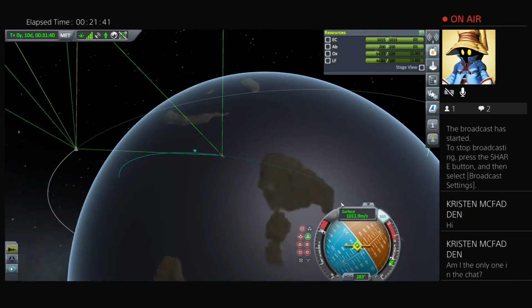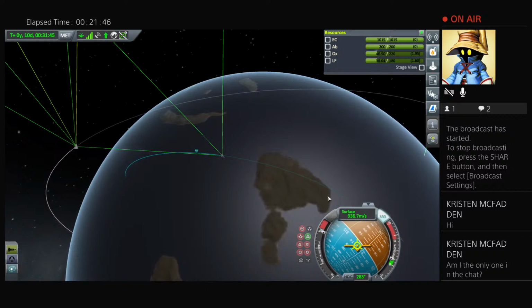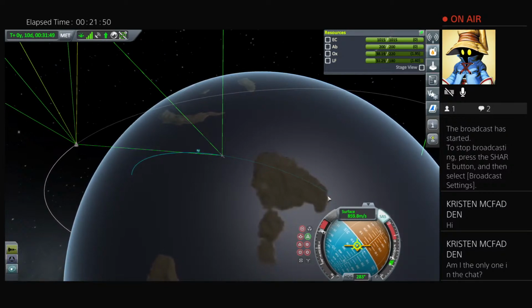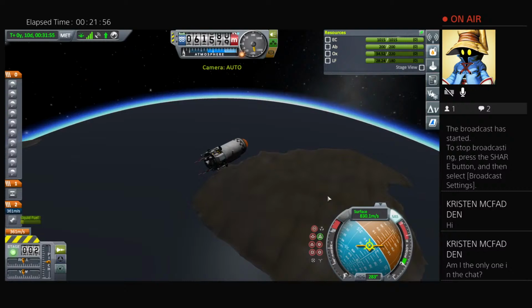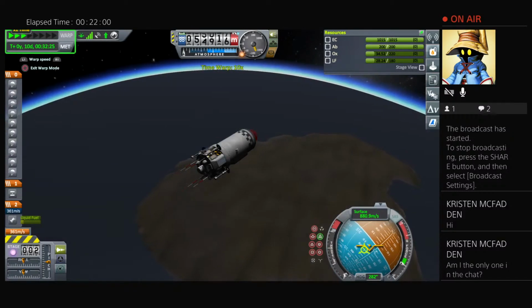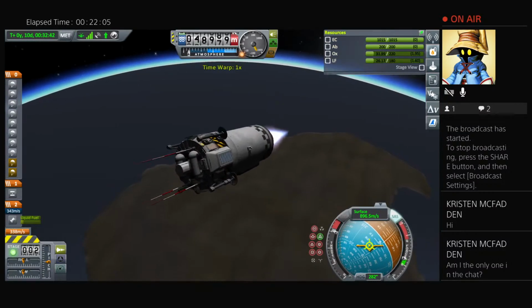We are very close to having that at the tip of the island. Once it's there, we will cut our engines off. That way we can guarantee a surface landing. A little bit more. There we go. Alright. Now let's time warp ahead just a wee bit until we start to enter the atmosphere. Then we will reignite the engine.